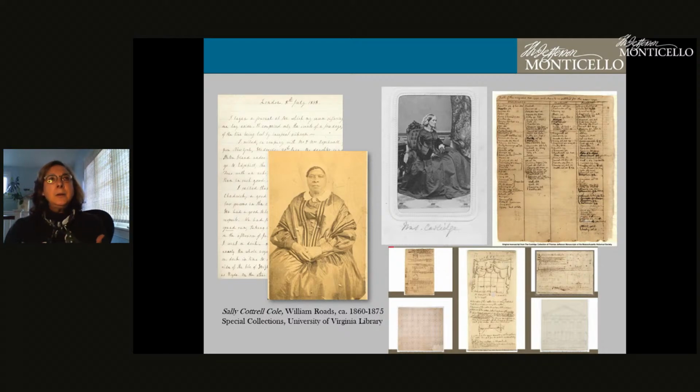And so in that little entry in her diary, we learn what Sally Cottrell Cole was doing with Ellen. We understand more. We have more of a sense of the intimacy between a lady's maid, an enslaved lady's maid, and a resident at Monticello than any other document I've seen. So through Ellen's writing and through her documentation, we have this amazing window into another woman's life.